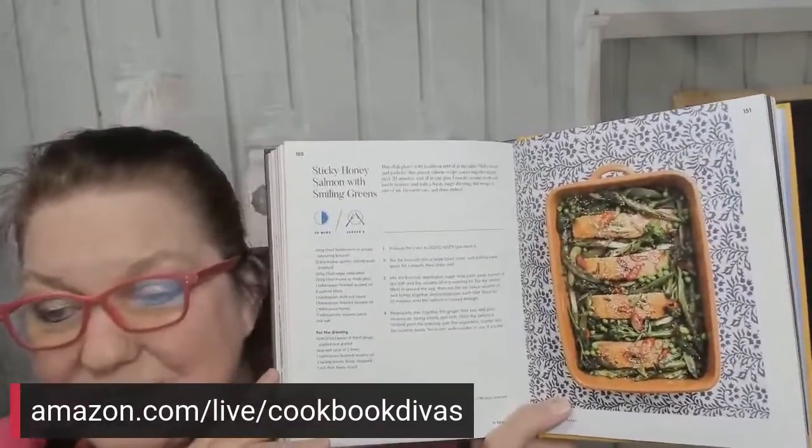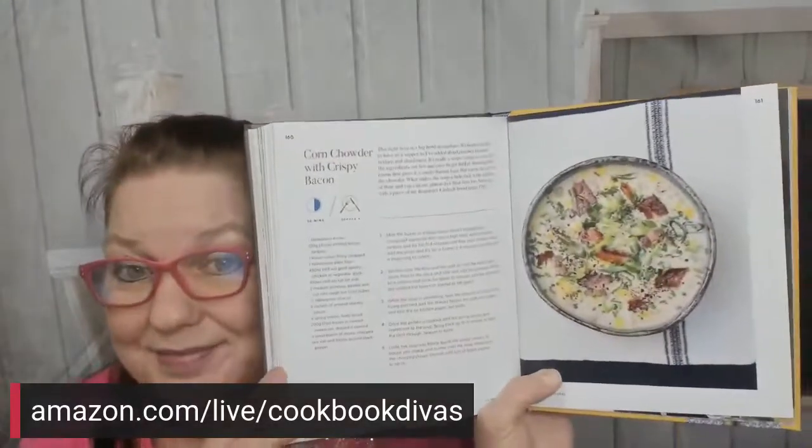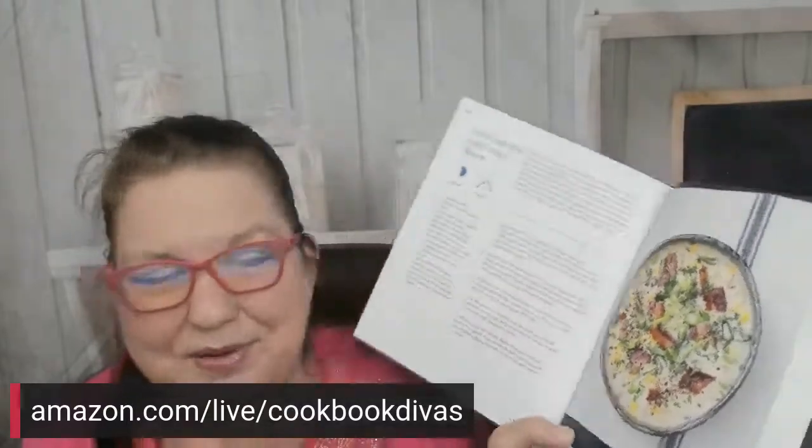TCM says the spinach and leek phyllo thing sounds fantastic. Yes. The juiciest burger of all. Corn chowder with crispy bacon. I do like making soup, but I like to make it the night before because it tastes better the next day.